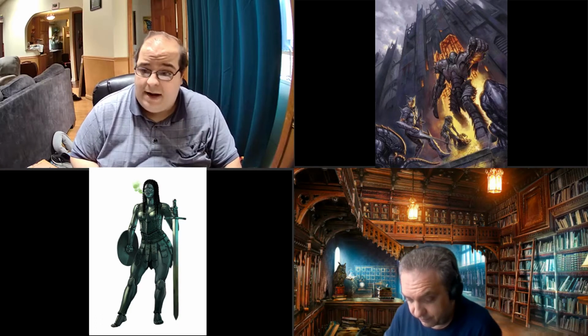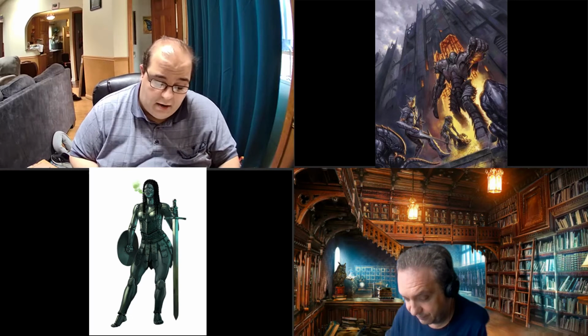Fighting golems in general is always a tough thing to do because of their magical resistances. And usually they're also immune to, or resistant to, at the very least, non magical weapons. So you have to have magical weapons, but you can't use standard magic. And that's the reason why golems are so scary.